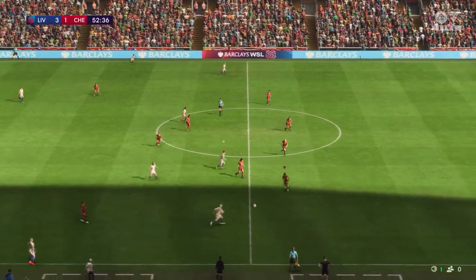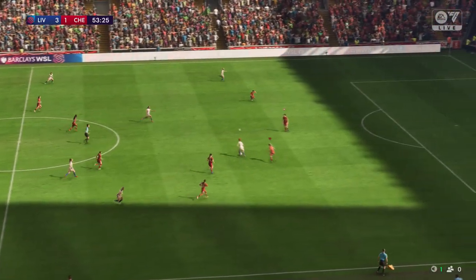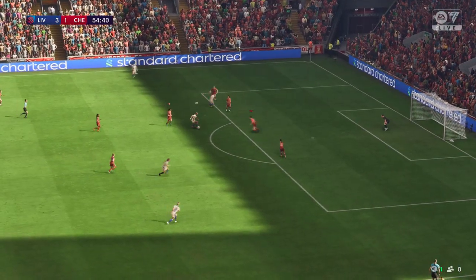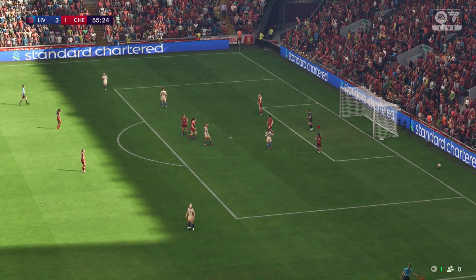Burton, Fontaine, and can they make one of these passes count? Well, it was a good looking sequence, but it comes to an end. A glorious chance. Oh, fine stop.